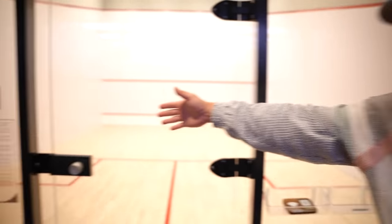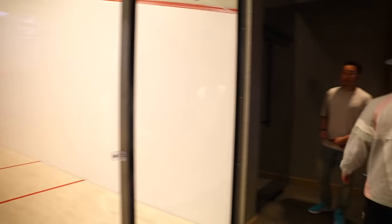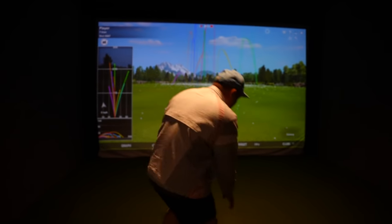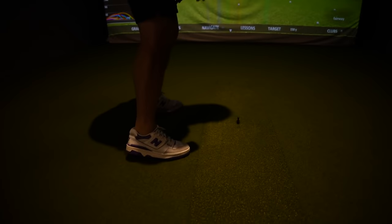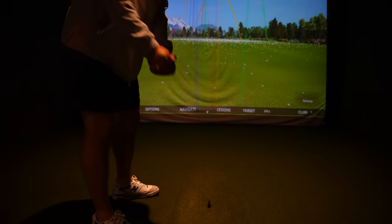Now they don't only have basketball, they have a ton of other sports depending on your preference. Of course, we've got the squash court right here. I've seen people play handball here even. And here you got your golf simulator. Let's see if this is open. As you can see, golf balls get placed right here. And then you would just swing away.